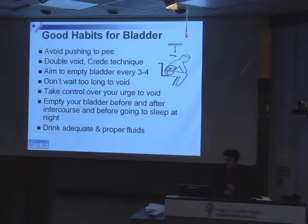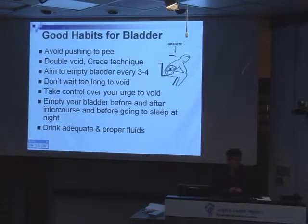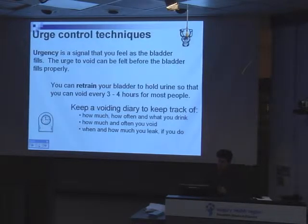Your goal is to empty every 3 to 4 hours, not every half hour or not once or twice a day. 6 to 8 times in a 24-hour period is considered the norm. So you might want to just keep track for a couple of days and see how you're doing, and if in fact you do hold 3 to 4 hours. Now the other thing is you have to balance that with what you've been drinking, the coffee or whatever else you've had, and the amount of fluids as well. Empty your bladder before and after intercourse, certainly before going to sleep at night, and drink adequate and proper amounts of fluid. So, a few good habits for the bladder.